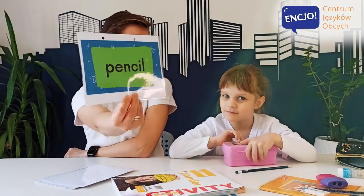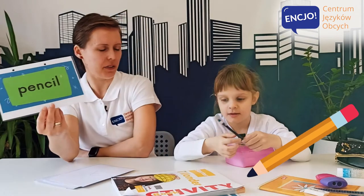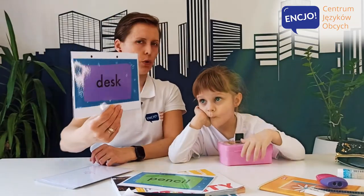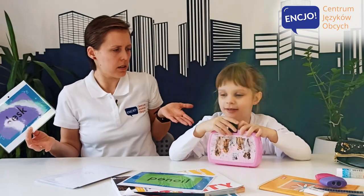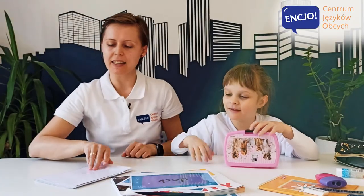Now, let's find... What's this? Pen. Pencil. Perfect, Anielka. Okay, we've got a pencil. Now let's see this one. What's this? Desk. Where is the desk? Where is our desk? Here it is. We've got a desk.